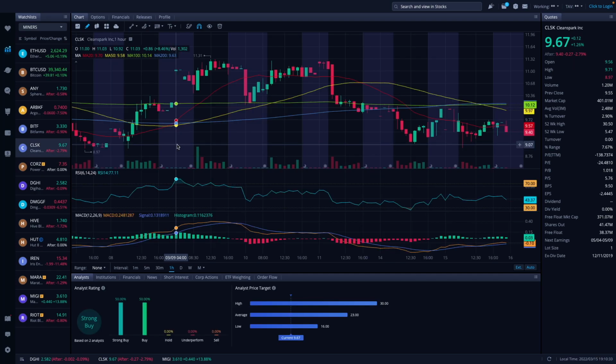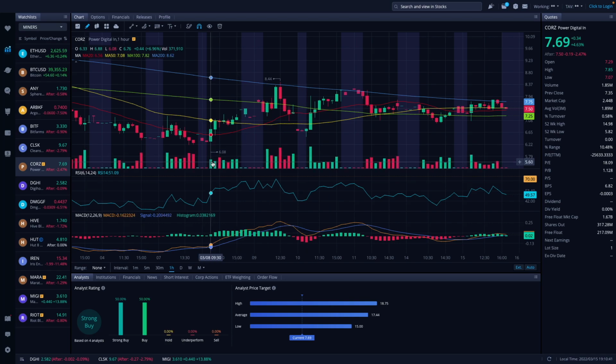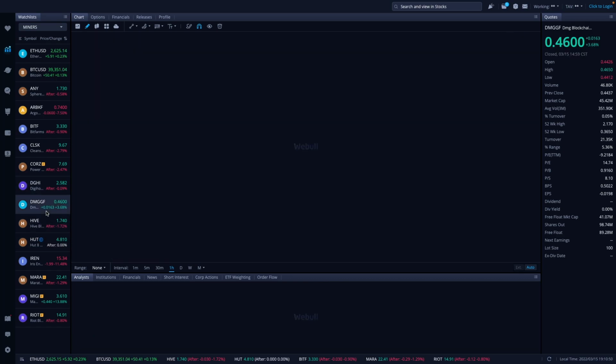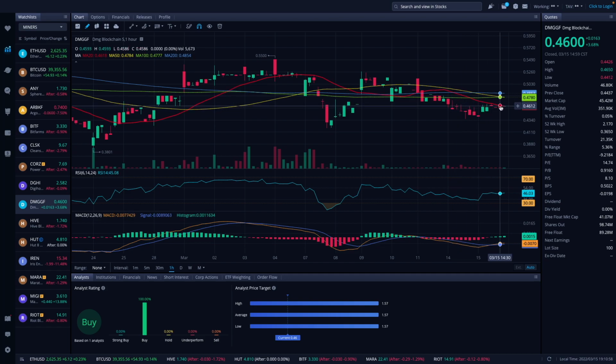Cleanspark was up 1.26% to $9.67. Core Scientific was up 4.63% to $7.69. Digihost was up 3.29% to $2.58. It is still using the support of the 20-day moving average, it looks like. DMG was up 3.68% to 46 cents. It is now battling with the 20-day moving average right now.